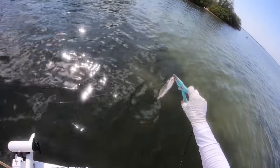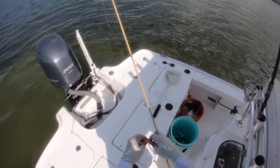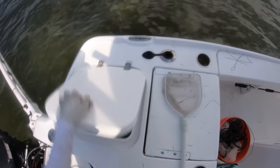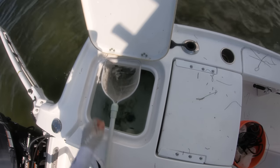Get a release on this guy. Thanks, dude. Go get bigger. See you, dude. Now I can put Inshore Slam in the title. Yeah. No, I gotta get something bigger. You gotta get a bigger trout than that.